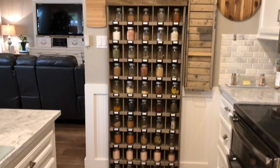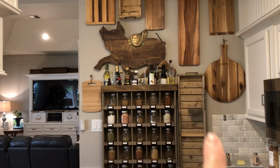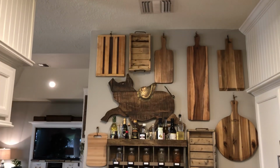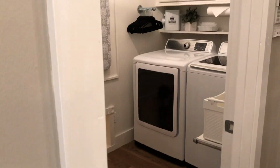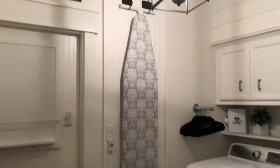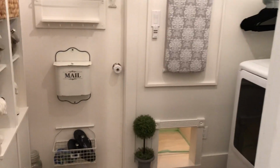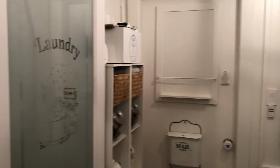I have also added this rack here. My husband's adding little shelves. These are some of the little to-do things I'm talking about. I'm going to be adding my essential oils on there and a couple of the bigger, more decorative ones. They're actual oils, but I use them more for decor. Up there, my aprons, the pantry. Y'all have seen these videos before. And then this is the laundry room that y'all have also seen. You can see a whole laundry room video on that if you're interested.